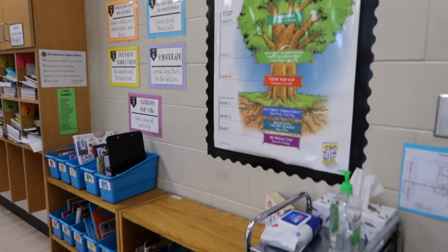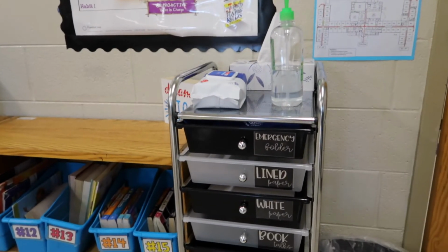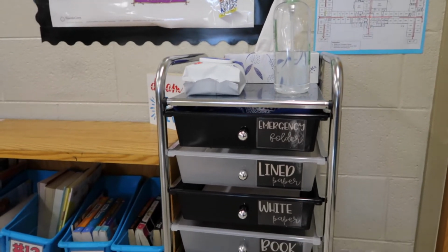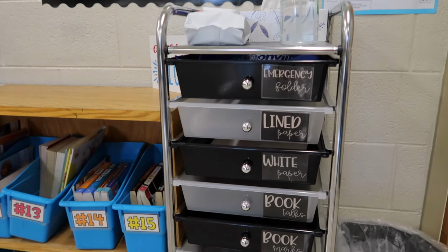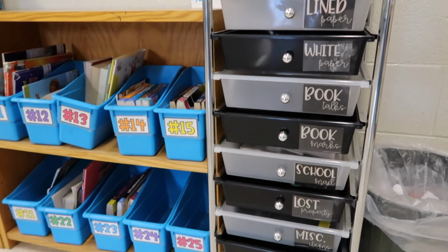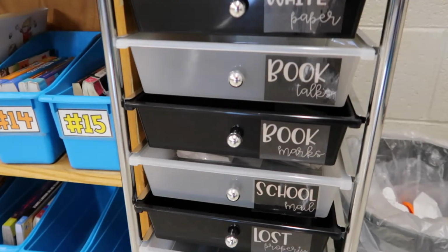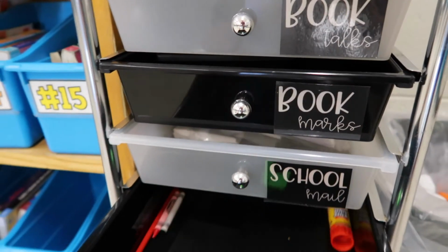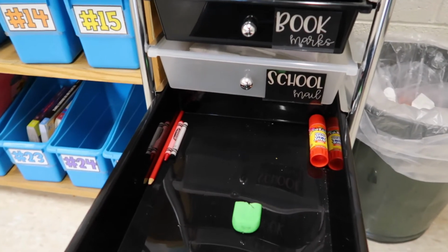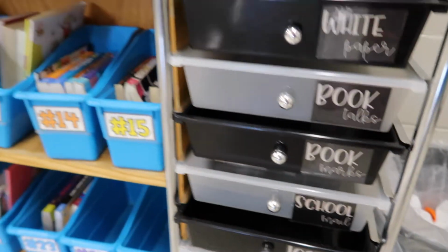When you come in, I have our student center where students, except for the emergency folders that we need for fire drills, have access to all of these drawers. This is where they can find things that they need. And then we also have our lost property, where if something is lost, we just put it in here so that students can find it if they're missing it, and for things that need places to go.